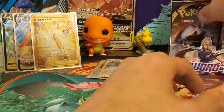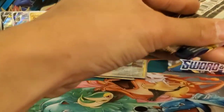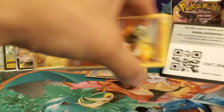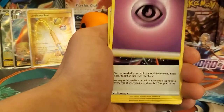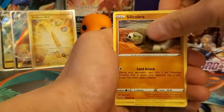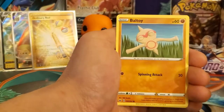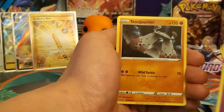How many packs do we have on one side? Let's see, four, five, we have eight packs. Eight packs for the one half. Alright, Psychic Energy, Aurora Energy, Ferrothorn, Crushing Hammer, Silicobra, Yamper, Grookey, Cufant, Baltoy, Reverse Holo, Rhyhorn, and the Sturgeoner, regular rare.